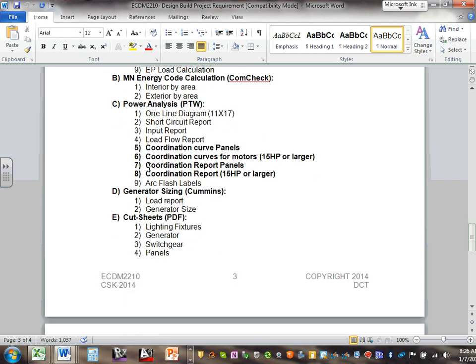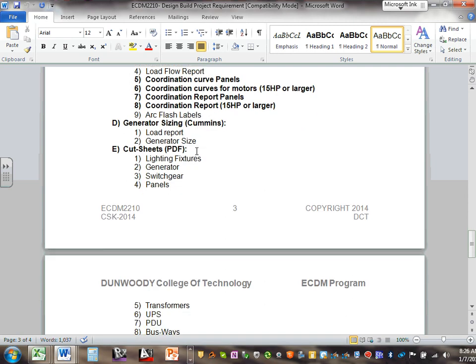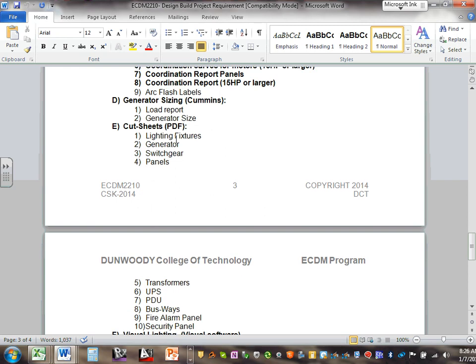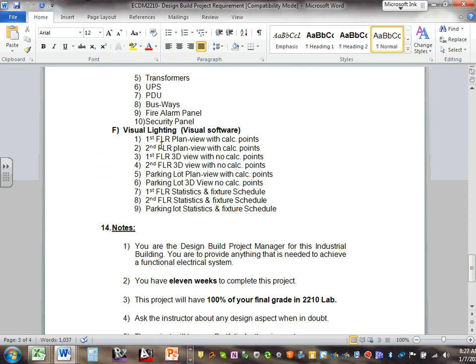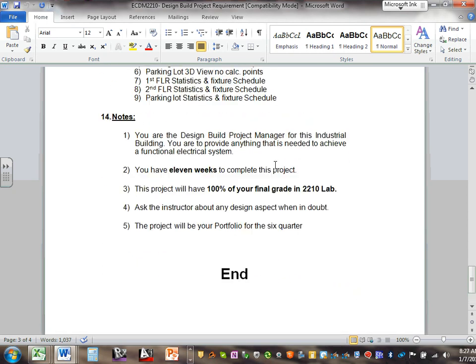Power system analysis, here's what we're going to do, and you print from it. Generator sizing, same thing. Load report and generator size. These are what you need to print and do. Cut sheets, here's all the cut sheets that you need to do. Visual lighting calculation, all the stuff that you need from Visual. Gentlemen, and how much time do you have? 11 weeks to finish this project.